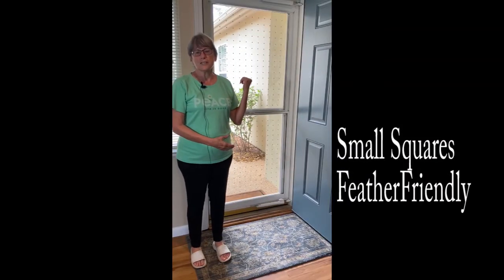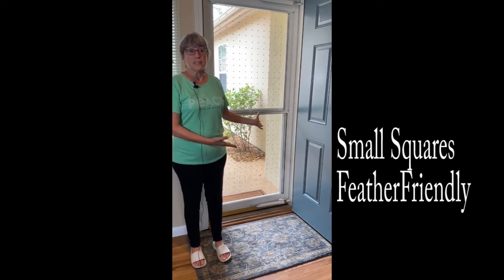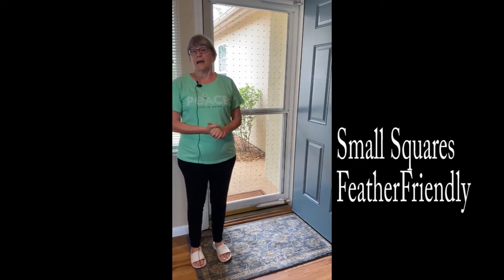I put this system up of little white squares because my neighbor had birds hitting their door, and I heard about this at the bird club, and it was very easy to put up, and I've had it up for 2 years and I hardly notice it, and I've had no bird strikes, so I'm very happy with it.